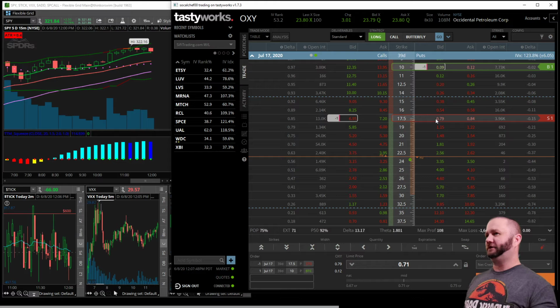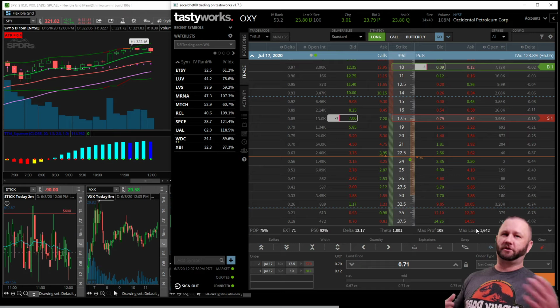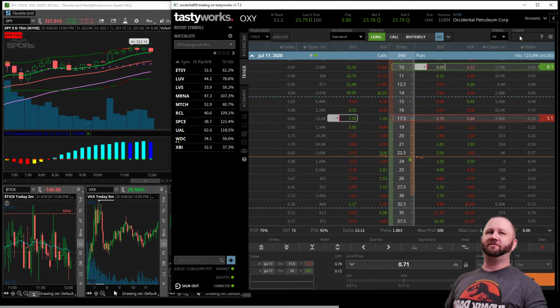It's not the greatest, but that's just because those calls are pretty deep in the money, but it buys us some time in case we see a pullback in the market. I won't be fully inverted just yet. As you can see right now, it's not going to increase my buying power, and it's not going to decrease my buying power. It's just going to give me an additional 71 cents.